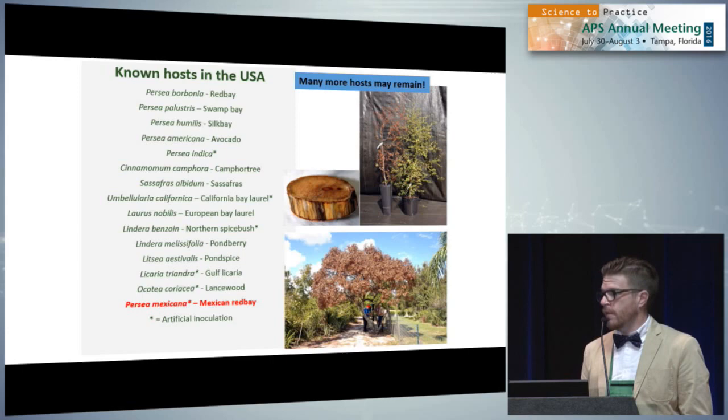Essentially, all the native Lauraceae that have been tested so far are showing various degrees of susceptibility, with many of them being very, very susceptible. But it includes the native Persaeas, like I said, avocado, cultivated Lauraceae from Europe, like Persaea indica, also from Asia, camphor is susceptible, sassafras, which extends all the way to Canada, is susceptible, California bay laurel, which is an important hardwood species on the West Coast, is highly susceptible as well, in addition to some critically endangered species like pondberry and spice bush, and there's a poster about pondberry if you want to look at that out there.